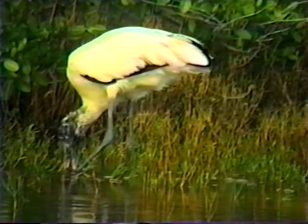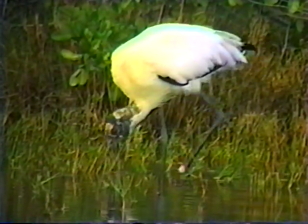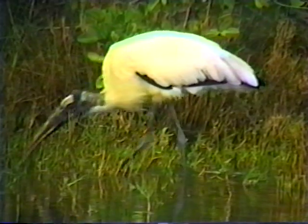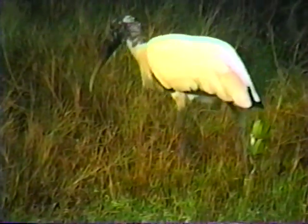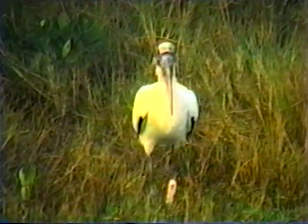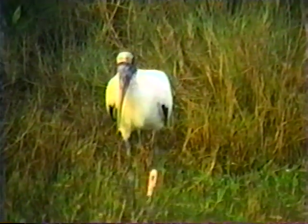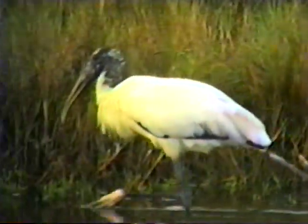The birds feed in shallow water by stirring up the bottom with one foot and feeling for the fish. They cannot catch enough fish to feed the young unless the fish have been concentrated by a dry spring with receding water. In most recent years, the springs have been wet and the young have not survived. When the spring of 1988 was dry, over 1,000 young were fledged.